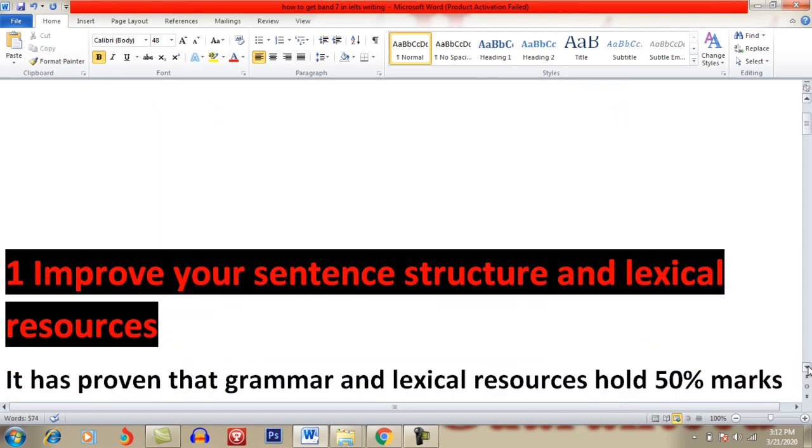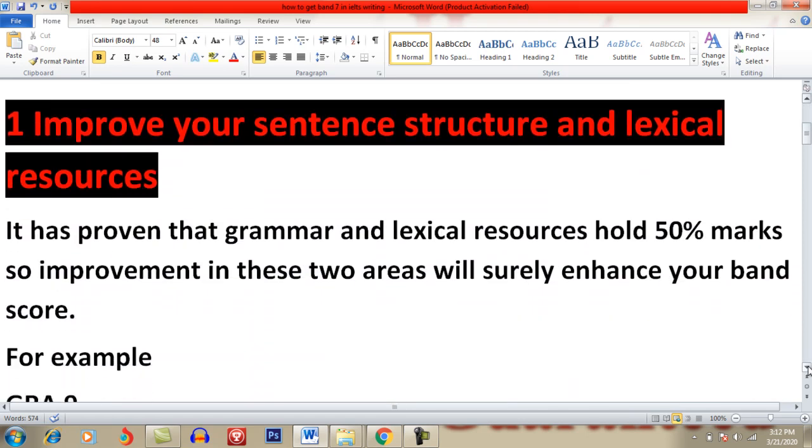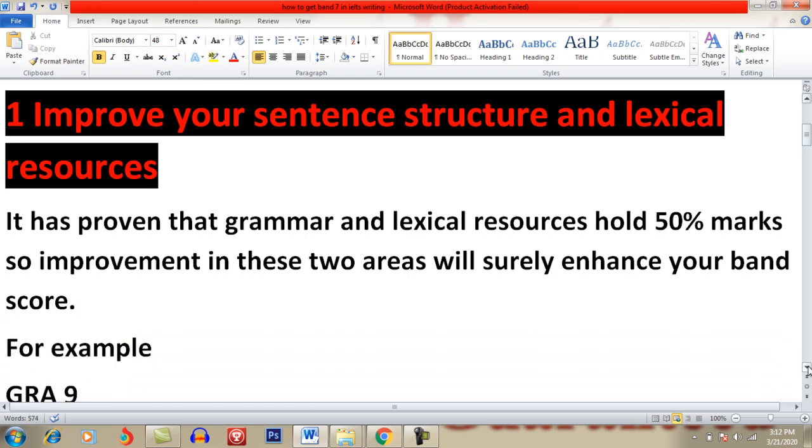The first point which I'm going to share with you is: improve your sentence structure and lexical resources. If you want to get more than 7 band, you have to work on these two areas. You have to work on your sentence structure and you have to improve your lexical resources.